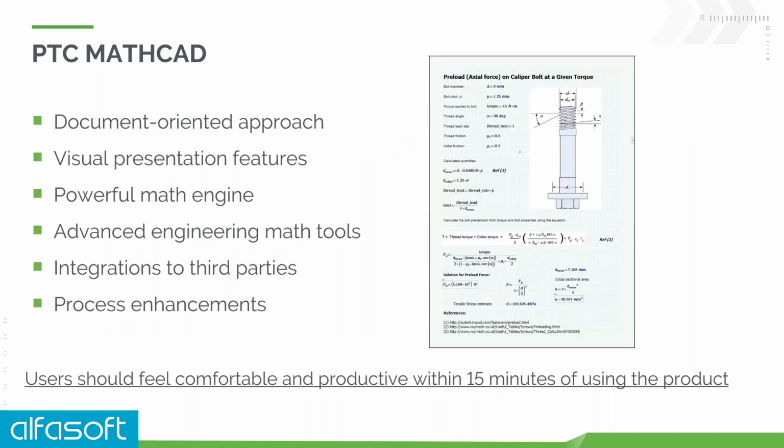So let's take a closer look at what you can do with Mathcad. There are several ways Mathcad enables users to manage live calculations. It's document oriented, so it allows rich presentation features to be combined with the math engine. There are advanced engineering math tools to manipulate calculations, and integrations to third parties to help you fit Mathcad into your existing design process.